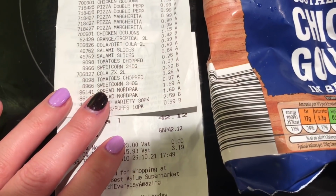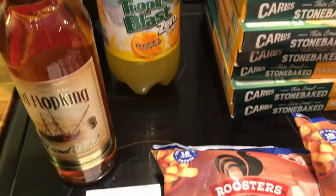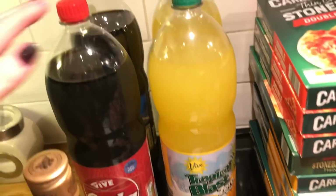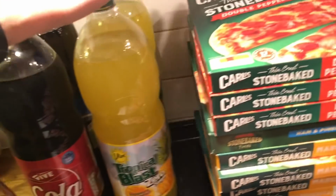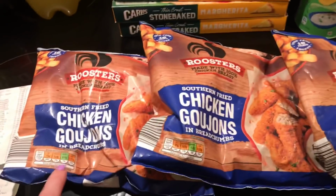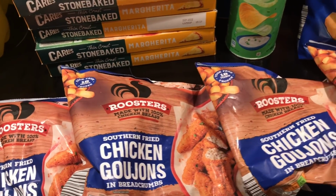Anyway, let me spin you around and show you exactly what I got and how much I spent. So in Aldi's we spent £42.12. Firstly, Danny did buy himself some rum. That's what he'll be drinking tonight. Some bottles of cola and some tropical blast. A whole tower of pizzas, yum. And these chicken goujons. These southern fried ones are really, really tasty.